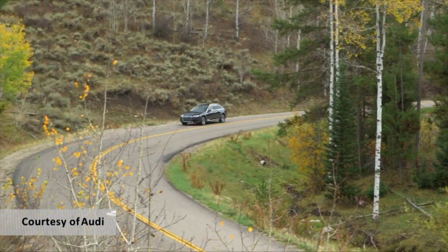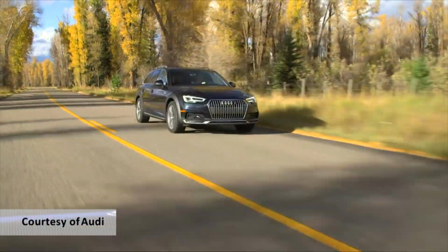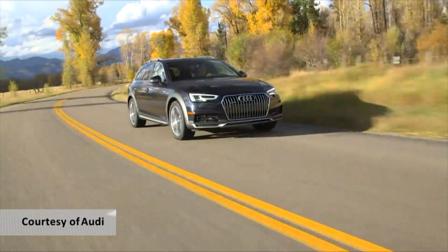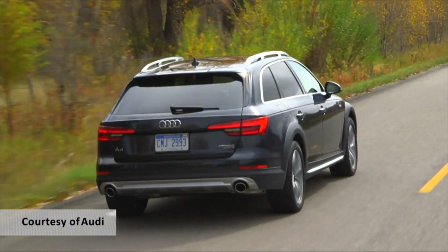I'm a cold-blooded northerner, so I find this sort of weather boring when you're driving something like the new Audi A4 Allroad. After all, the suspension is lifted for clearance, there's all-wheel drive, a decent cargo space like a small crossover, but the driving position, handling manners, and maneuverability are decidedly more car-like.